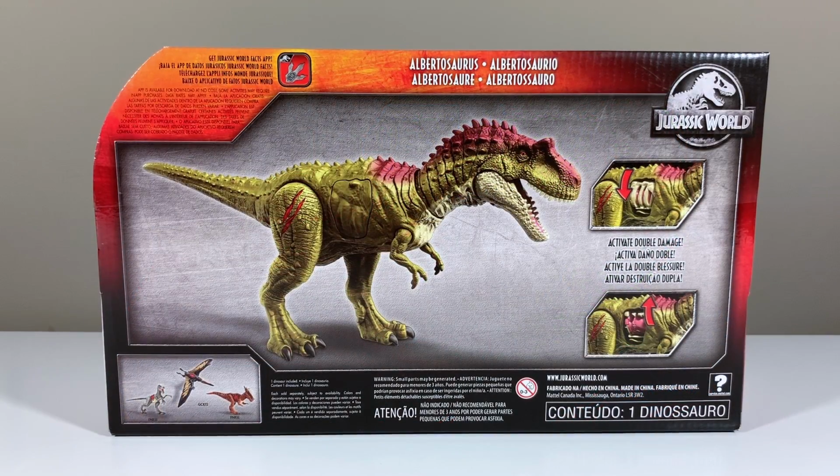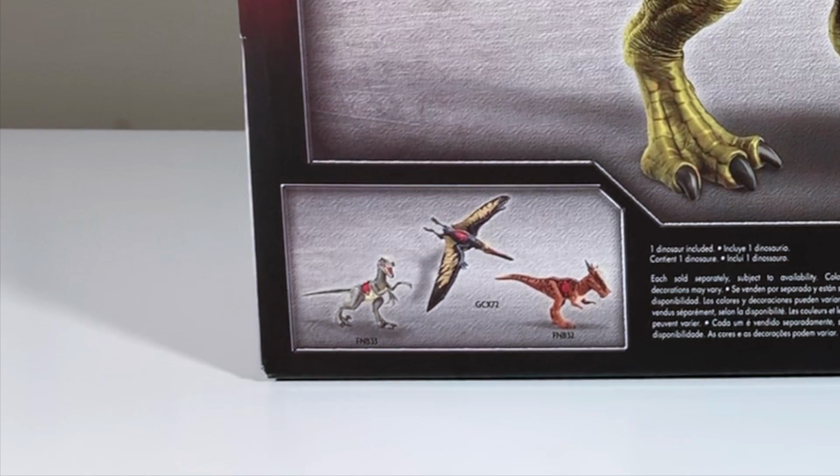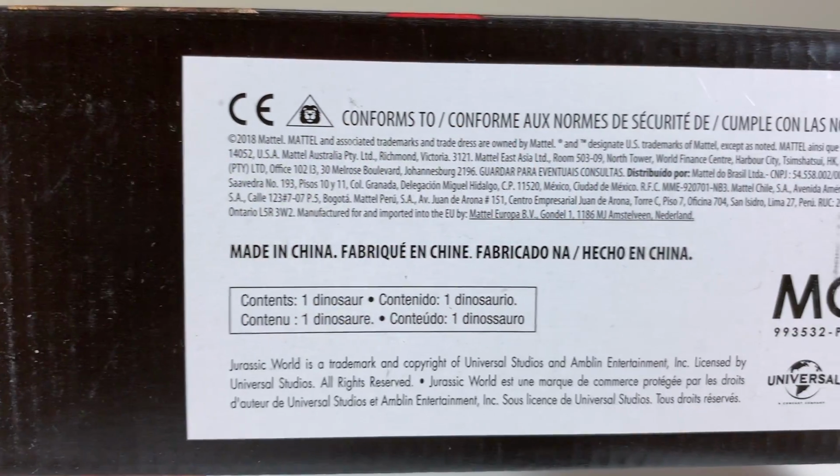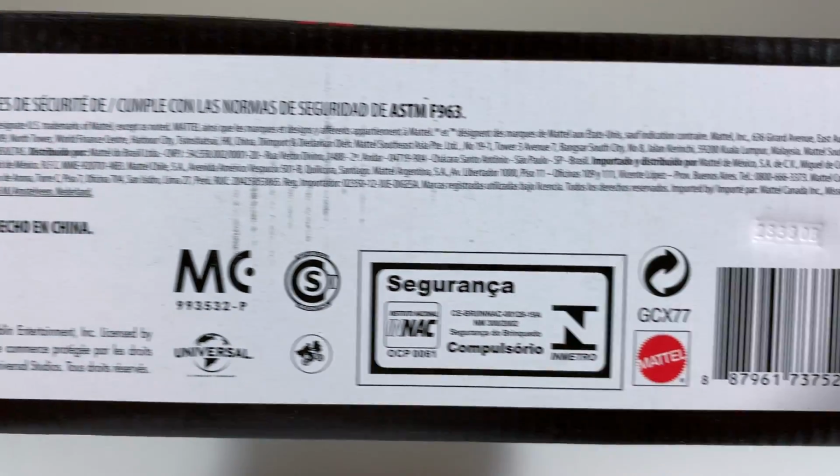At the back, you get some really nice artwork there, very nice render of the Albertosaurus. Quite airbrushed, of course, and it shows you how to activate the double battle damage, and I'm really looking forward to showing you how that works because it's quite awesome. At the lower left, other items available in the Jurassic World Battle Damage line for early 2019. Looks like they're going to be repacking Blue and the Sticky Moloch, and we are getting a new Pteranodon, as you can see. It says that if you get the Jurassic World Facts app, that there is compatibility between the app and this toy.